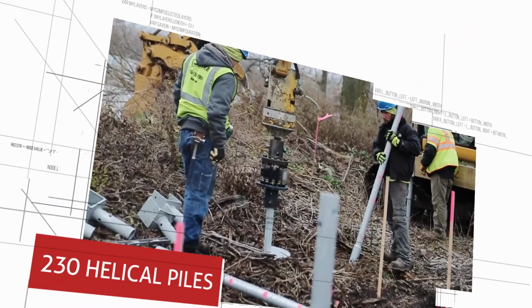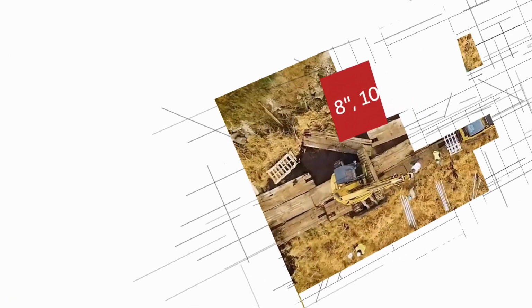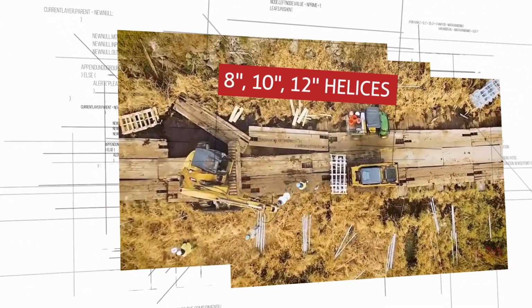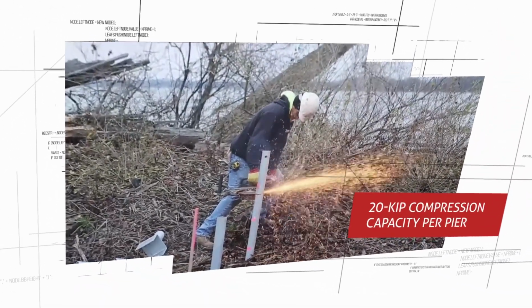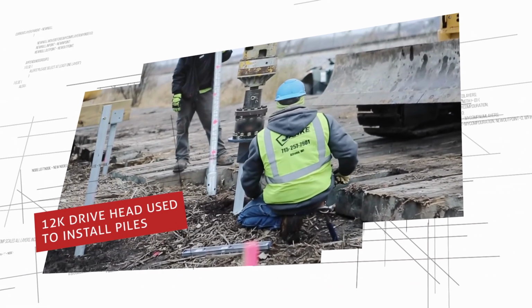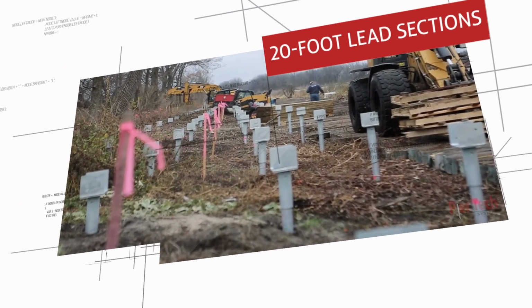Using 230 helical piles, each 2 7/8 inches in diameter, with 8, 10, and 12-inch helices, our team installed paired foundations along the entire boardwalk. Each pile delivered 20 kip compression capacity, torqued to depth with a PierTech 12K drive head for precision and speed. The piles were installed to 20 feet deep, completely vibration-free, protecting the soil and habitat below.